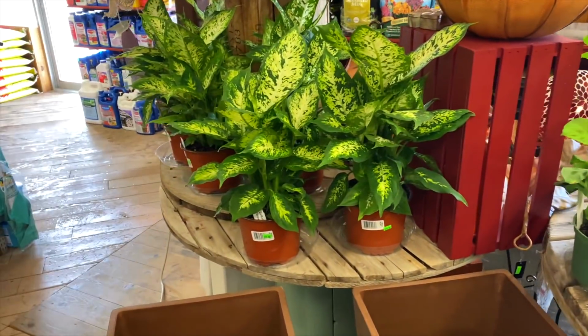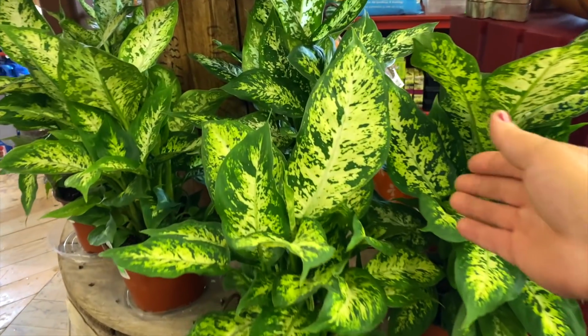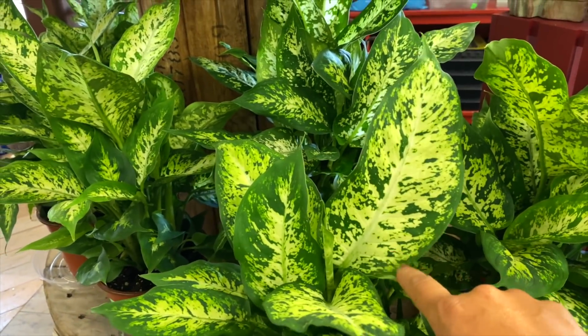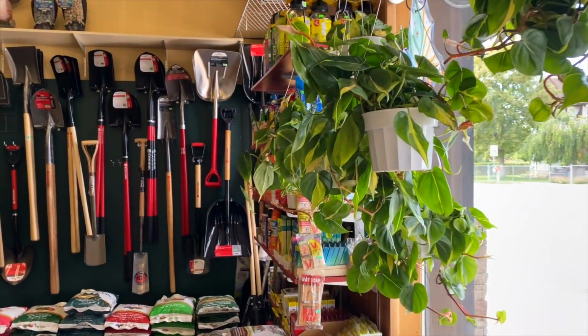Dieffenbachia compacta. These live forever. Super easy to take care of. They like to dry out a little bit between watering, and they can tolerate fairly low light situations. And over in this window, there are some Philodendron Brazil. I've always liked this one quite a bit.